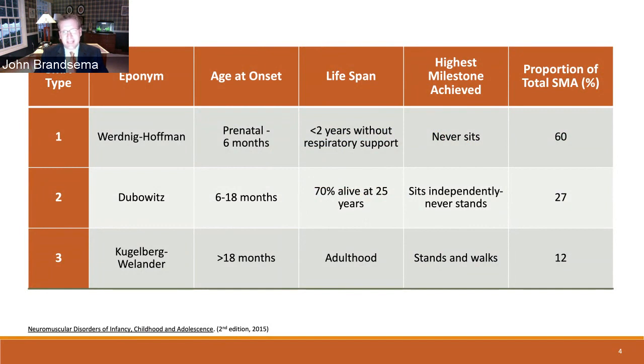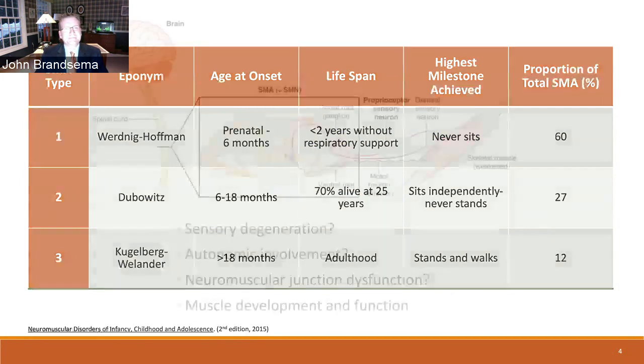Sitters with SMA have type 2, and so they've achieved sitting but never stand or walk independently. This is about 1/3 of patients. They have a much slower progression of their weakness and often live into adulthood, with about 70% being alive at 25 years of age. Type 3 SMA are patients who have walked at some point in their life, although they may lose that ability as their disease progresses. They have a normal life expectancy. There's also an adult onset form of this disease called type 4 that we won't talk about much more today.